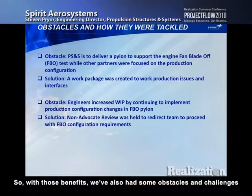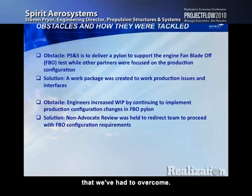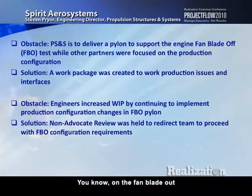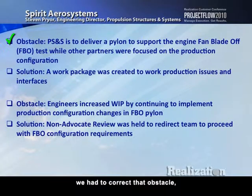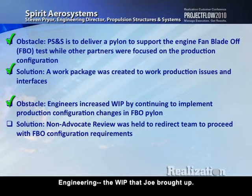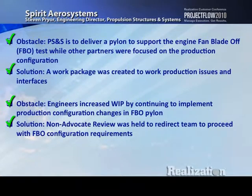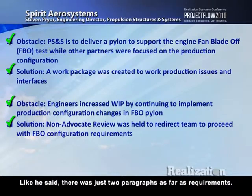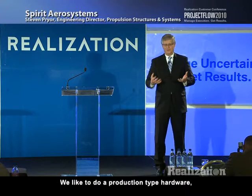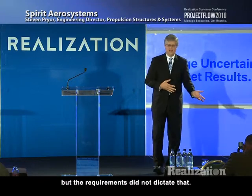So with those benefits, we've also had some obstacles and challenges that we've had to overcome. On the fan blade out, we had to correct that obstacle, create work production issues and interfaces there. Engineering the WIP that Joe brought up, we had to limit that additional WIP from coming in. Like you said, there were just 2 paragraphs as far as requirements. We did not need all the additional ones. We like to do production type hardware, but the requirements did not dictate that.